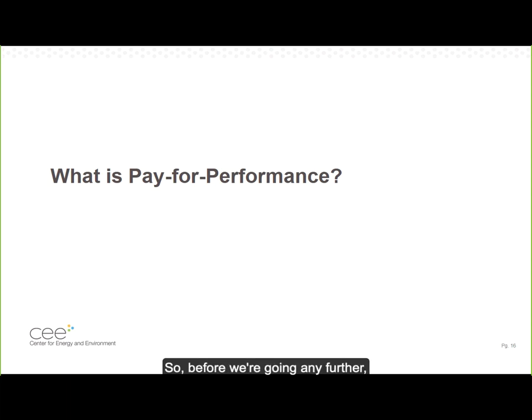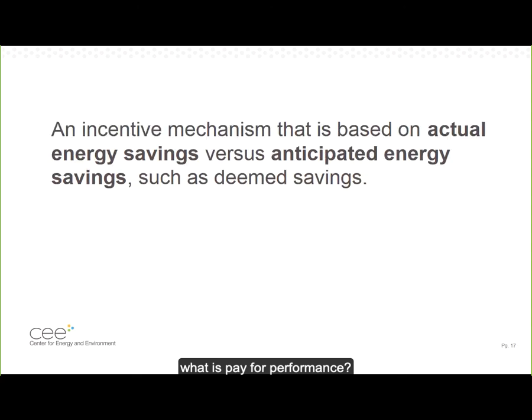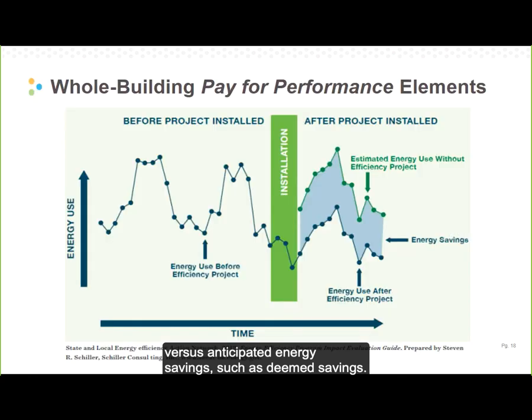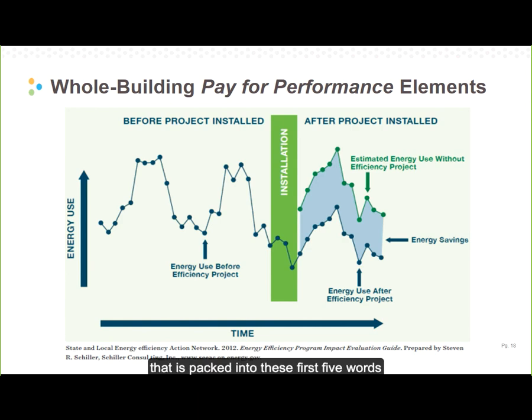So before going any further, what is pay-for-performance? Pay-for-performance is an incentive mechanism that is based on actual energy savings versus anticipated energy savings, such as deemed savings. There is quite a bit of nuance that is packed into these first 5 words at the top of the slide: whole building pay for performance. First, let's talk through the concept of pay for performance.